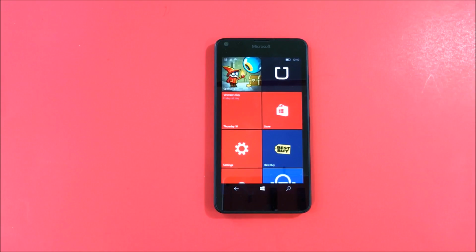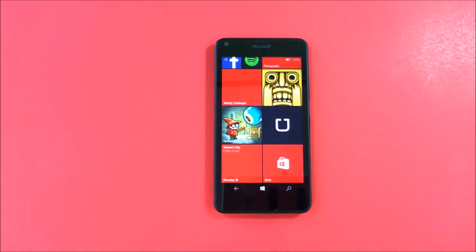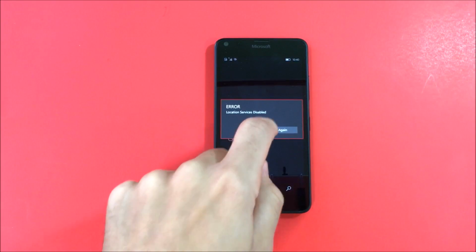Now, I do keep Uber on there in case I need to get an Uber. So I need to get an Uber sometimes on my Windows Phone 10. So if I need one, Uber is right there for Windows 10. Thank you, Uber, for bringing it over to the Windows Phone platform, recognizing that there are some people on there.